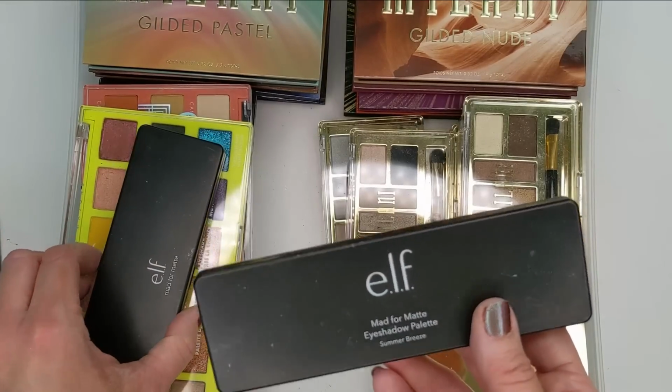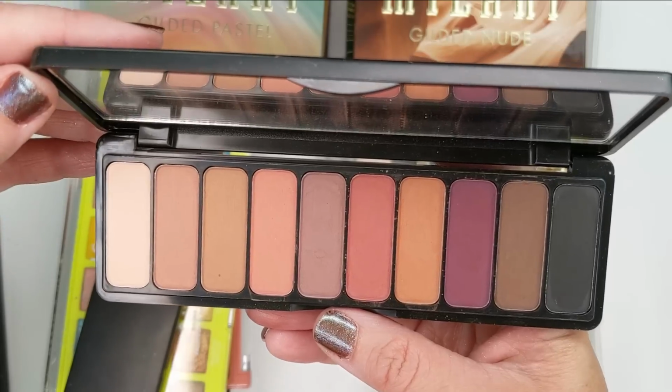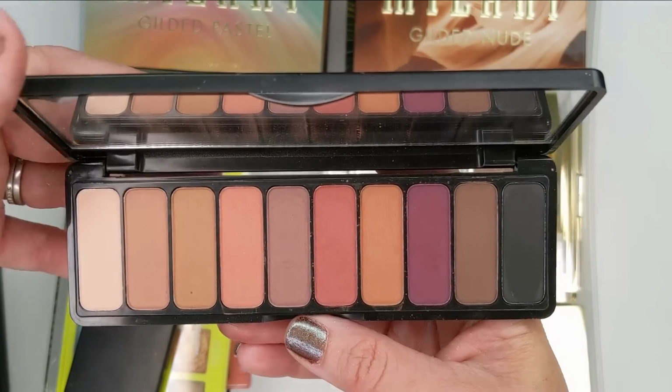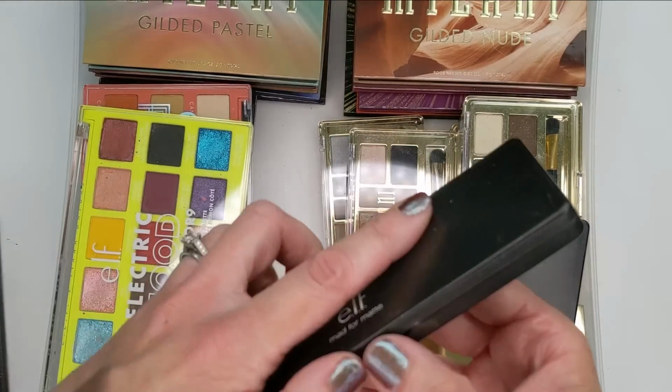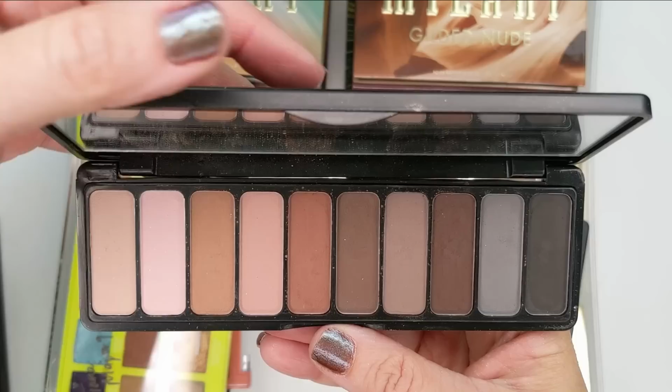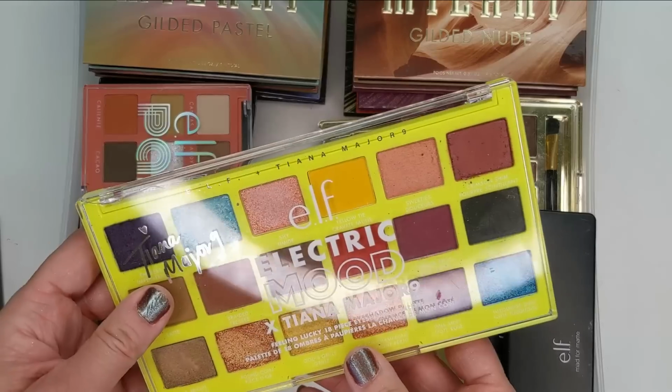And then for e.l.f., I have a couple of their older palettes. I have the Mad for Matte 2, the Summer Breeze one, which was really pretty. I thought this formula was okay. It wasn't my favorite, but it was decent. And this was the original Mad for Matte. And then we have their newer 18 pan palettes.